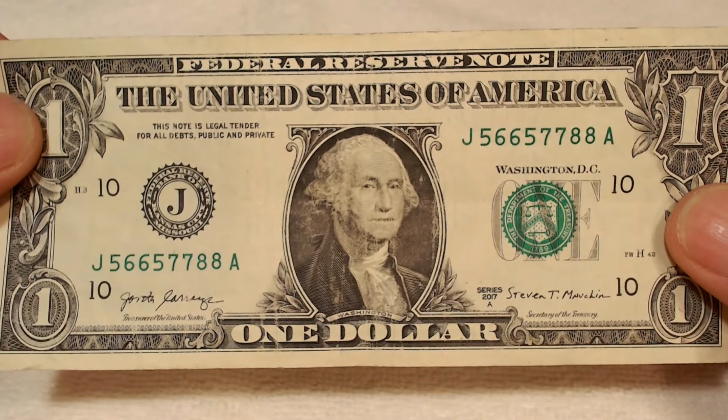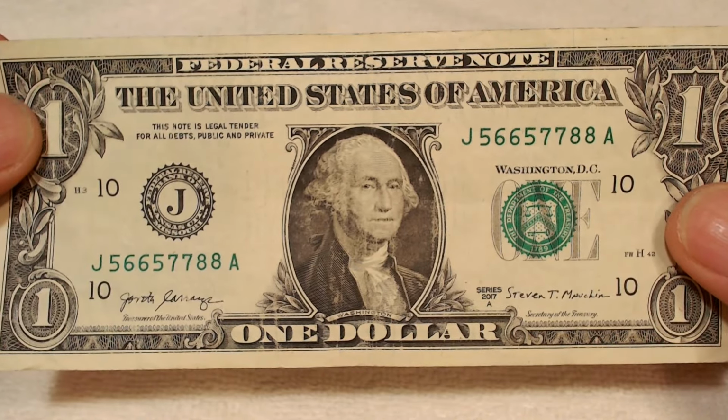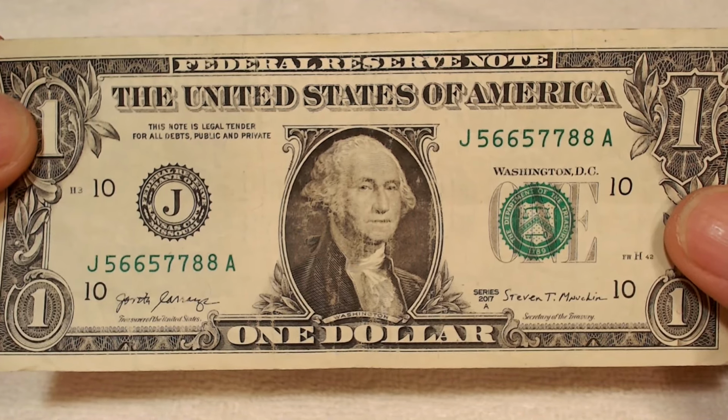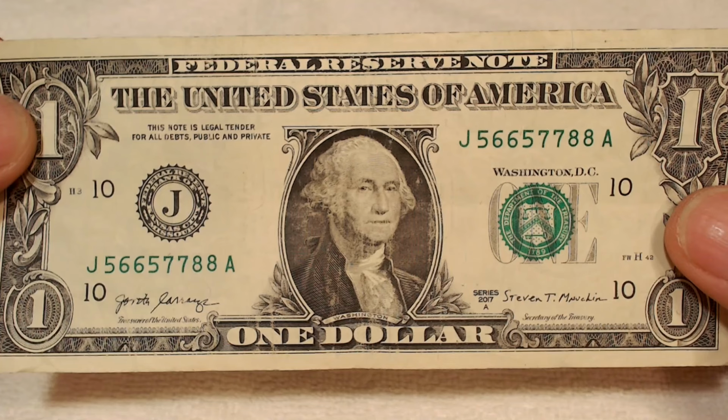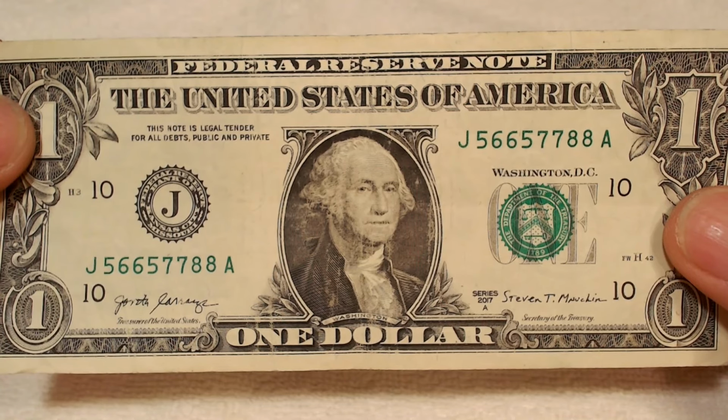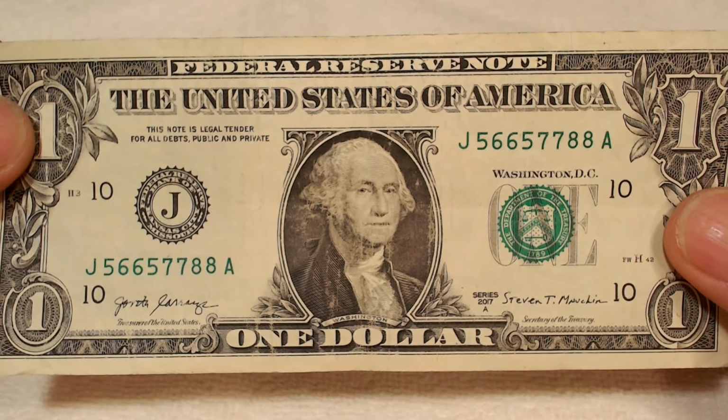Last up, we have a hybrid note, 56657788, a hybrid between a radar and a binary. Normally this would be about a $5 note, but it's also almost a ladder note, being 5, 6, 7, and 8, nearly in perfect order. I'd say that gives another couple bucks in value, so about a $7 note or $6 in profit.